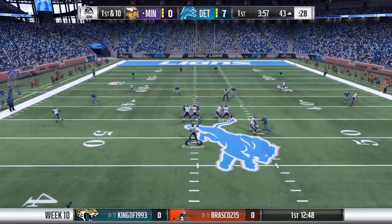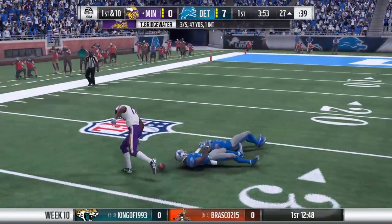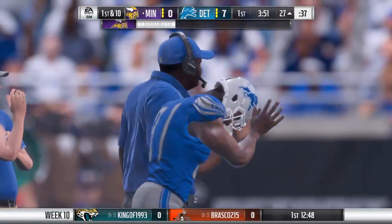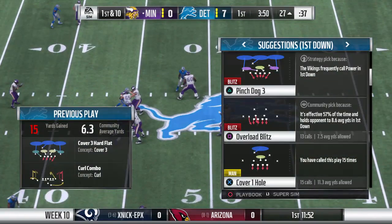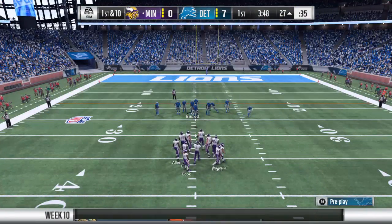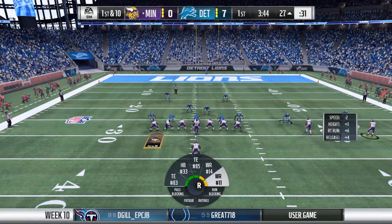First and 10, Bridgewater. He's got it complete to Stefon Diggs. And he's going to get this inside the 30. 15 more there, and they're on a roll. It's another first down. It's a game of matchups, and that's why you take your receivers and move them around a bunch, especially your best guys.